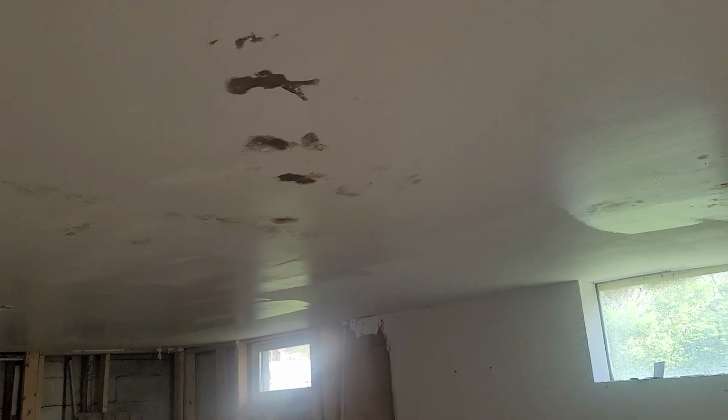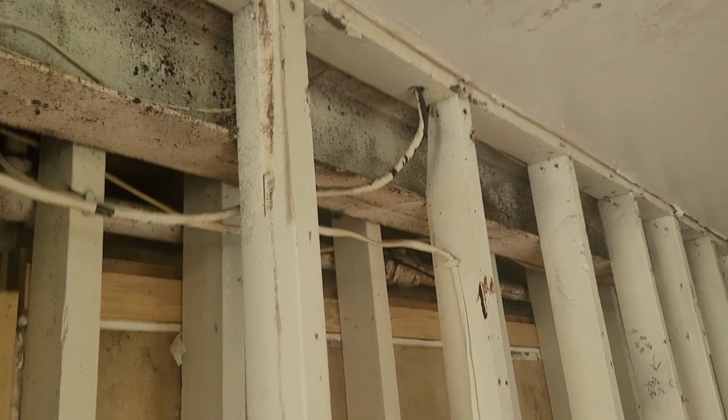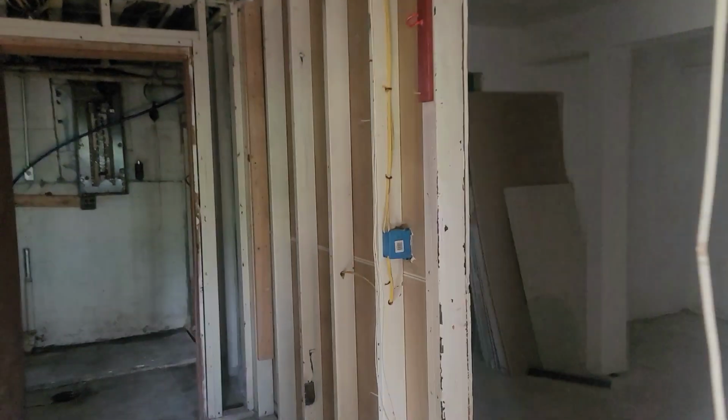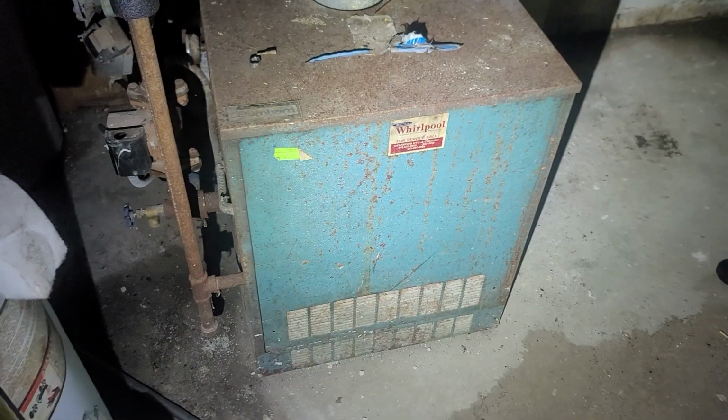It does look like it's had some water damage, or it's been cooped up, so there seems to be some mold growing here and there. We do have an I-beam going across the center support, which is a nice thing. So we got to step up here into this room. I have no idea what this was supposed to be, but it's hit our flashlight here, trusty Mr. Flashlight. So there's the boiler. That looks definitely older than I am, so that's going to need to be replaced. But then there's just another room back in here.